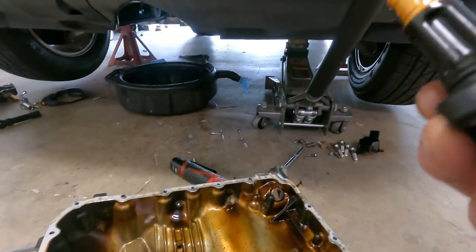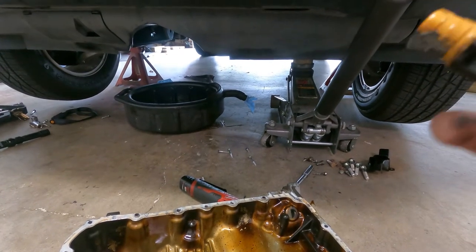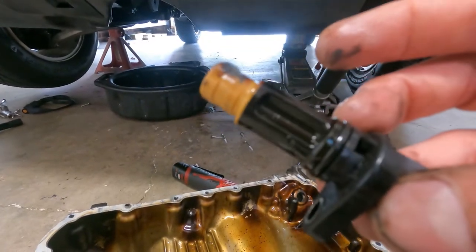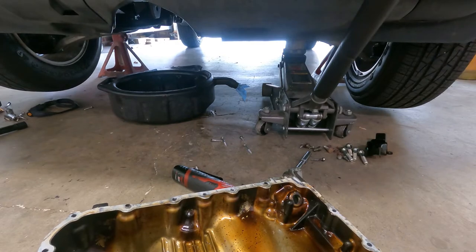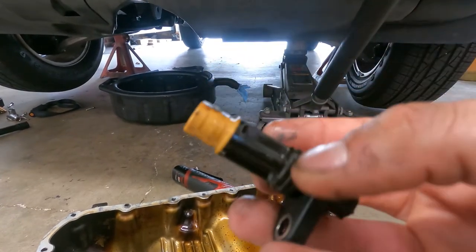Also, I did take the sensor out. I think this is a crank sensor if I'm not mistaken, because this is magnetic over here. It does have an O-ring. This one doesn't feel too bad, so up there it goes. This is the crank sensor right over here. It's still swollen, so we should be good. It is kind of hard.